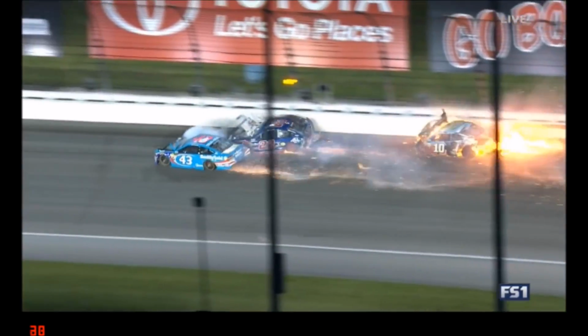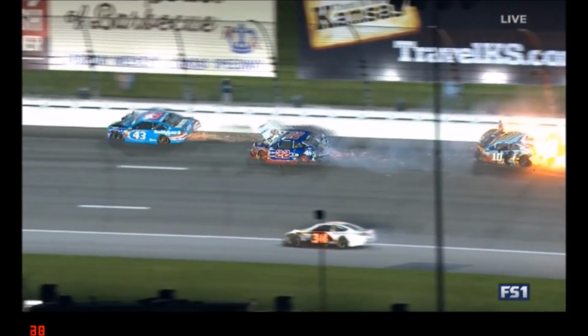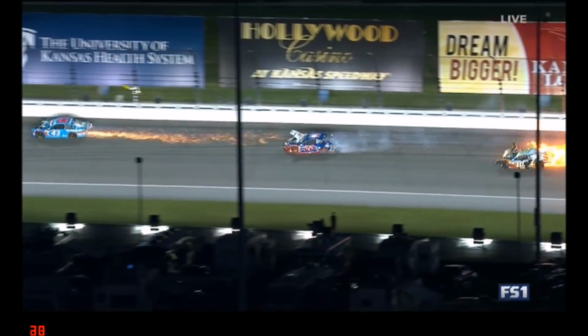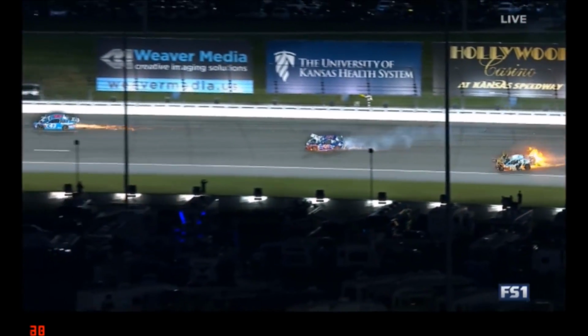Mike, remember Joey Logano complained about his brakes early in the race. Right, he made a nice recovery, Larry. Got himself back up here in the top 10 or 12 and had a pretty good car, it looked like.